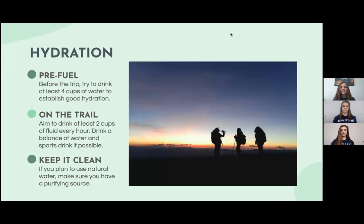Moving into hydration, it's important to fuel your body before you leave. So try to drink at least 4 cups of water before you get out on the trail. Not only will this provide a good hydration foundation, but it will also eliminate those 4 cups from your pack that you won't have to carry.